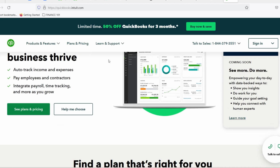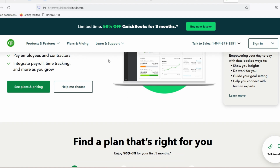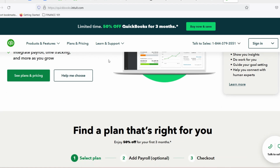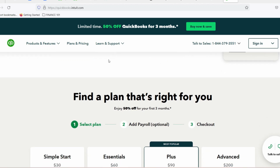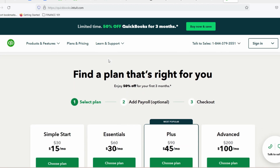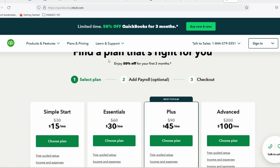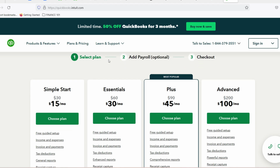Here's where things get interesting. QuickBooks offers a free trial for their paid plans. This trial period typically lasts for 30 days, giving you a chance to test drive the software and see if it fits your needs. During this trial, you'll have access to most, if not all, of the features offered in the paid plans. This can be a great way to explore features like creating invoices, sending estimates, tracking expenses, and generating basic reports. Think of it as a financial boot camp.